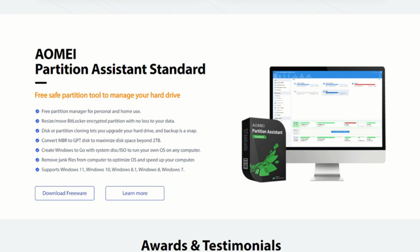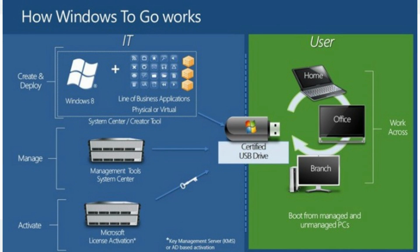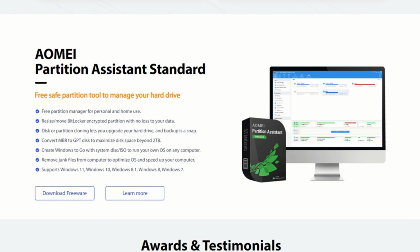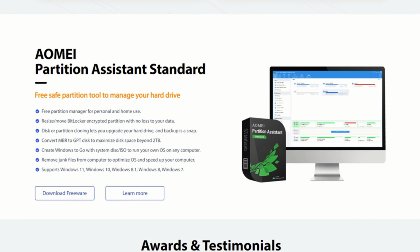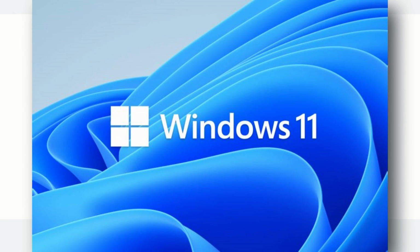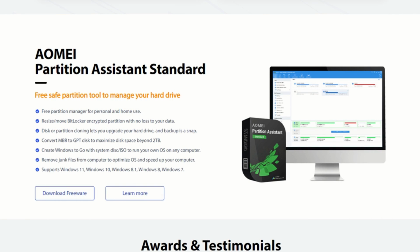One of the good things about here is you can create a Windows To Go with your system disk or your ISO file, so you can run your own OS on any computer. So you can just plug in the USB and you're good to go. It does provide file cleanup, so you can remove junk files from your computer to optimize the operating system, and you can actually speed up your computer. And as I mentioned guys, it now supports Windows 11, and of course it supports the lower versions, so it supports Windows 10, Windows 8.1, Windows 8, and Windows 7.